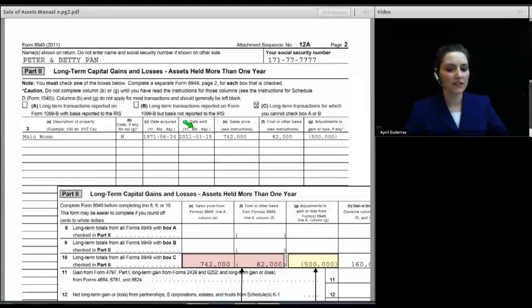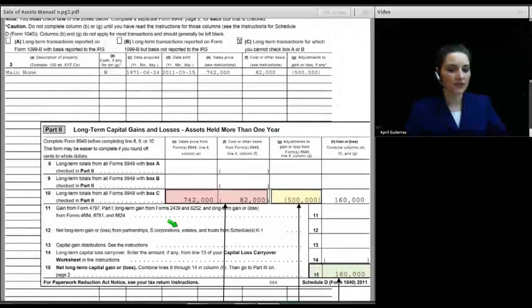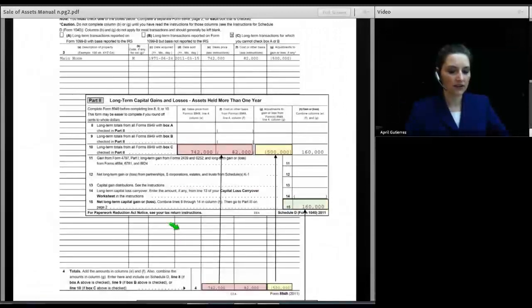We enter the date bought, the date sold, the sales price, the cost, and then we enter the amount of gain that we are excluding and don't have to pay tax on. These numbers on the 8949 carry down and get totaled at the bottom of the page on line 4. And then you carry the entries from line 4 up to the Schedule D and enter those in Part 2 of Schedule D on line 10, where it says long-term totals from all forms 8949 with Box C checked in Part 2. So all of these numbers carry right over across the board. The only number that's different is this gain number. The 8949, irritatingly I have to say, does not show gains on any of the lines.